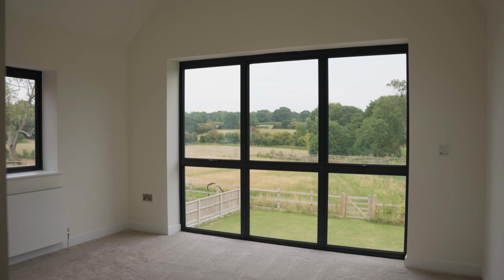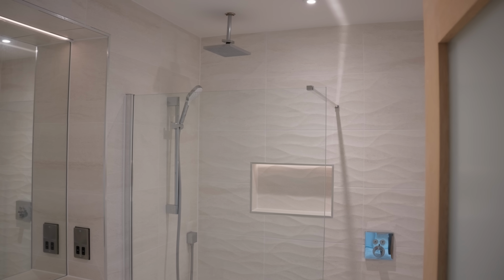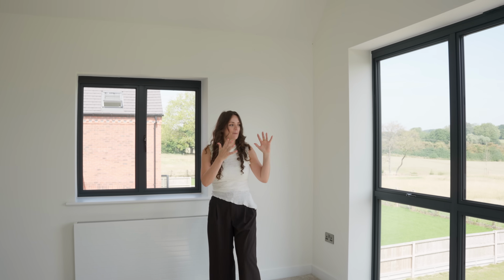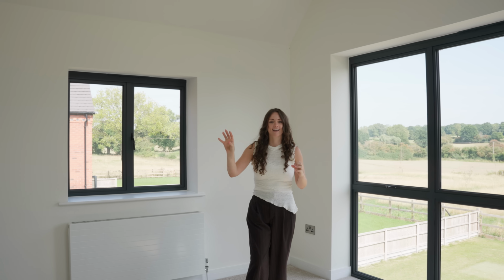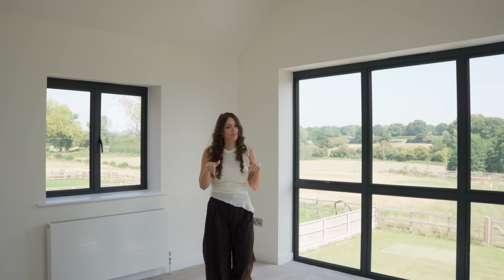So for option A of the master, after you pass the walk-in wardrobe and the ensuite, you get into the bedroom area. Now this is the slightly smaller of the 2 options, but it's my preferred option because we have a spectacular view. I just can really picture myself sat in bed in the morning, drinking coffee, looking out onto the open countryside. So for me, this would be the master bedroom.